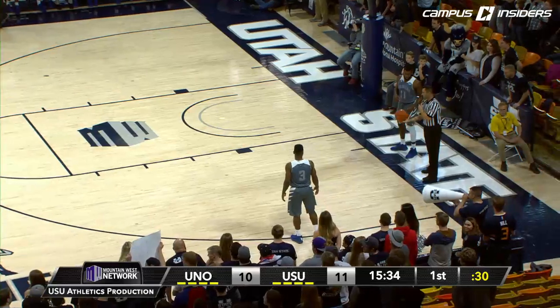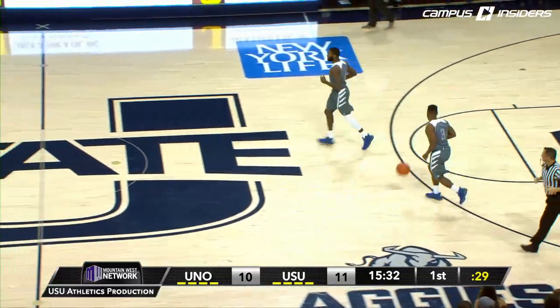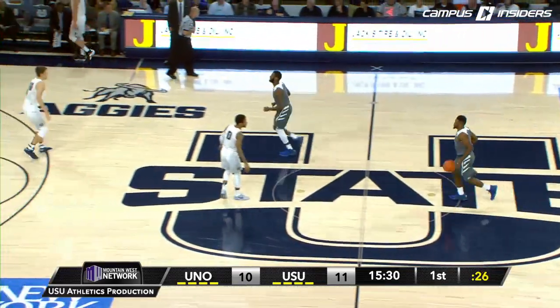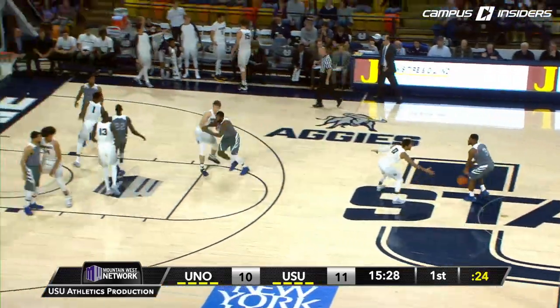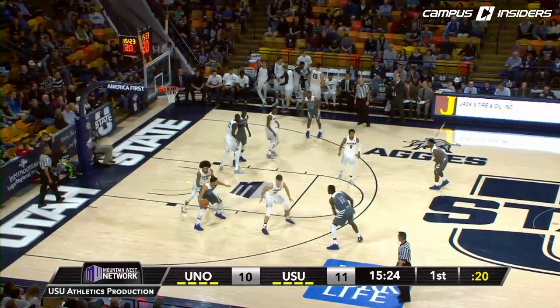So that's a hard play to do against the zone. Mm-hmm. I mean, he had to go headhunt him. So they did check into the game for the first time, George Rosa out of Orlando, Florida. So it's 11-10, Utah State by a point.